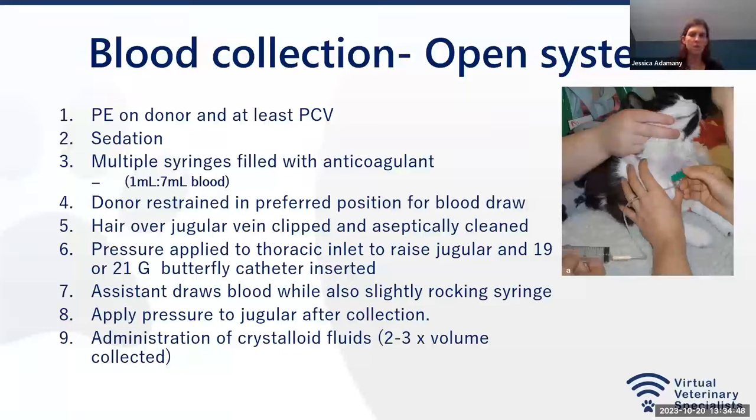So the donor should be restrained in the preferred position for the technician or the nurse, the vet that's going to be doing the blood draw. Hair over the jugular should be clipped and aseptically cleaned. Obviously, pressure is applied to the thoracic inlet to raise the jugular. And then we use a butterfly catheter to collect the blood.